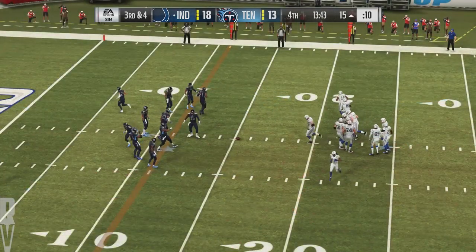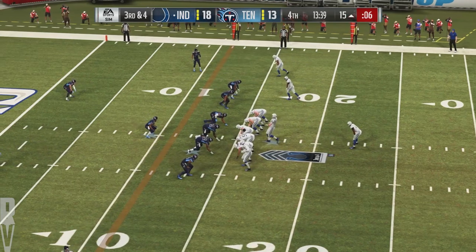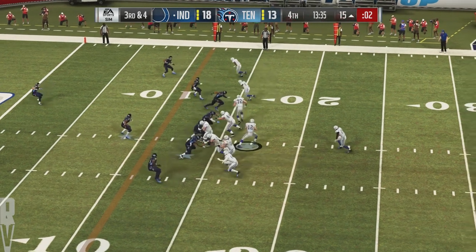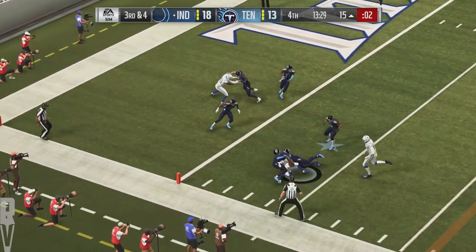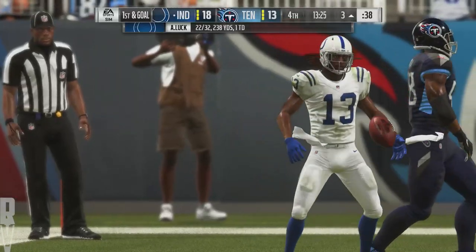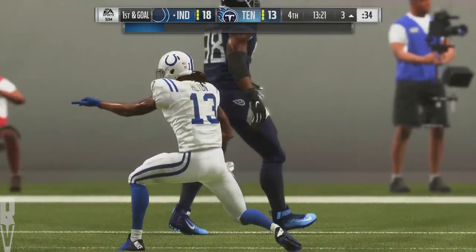The Colts on 3rd down. They're hitting at 60%, 6 out of 10 thus far. This is 3rd and 4. Now it's Luck off the bootleg. And he's got his man, Hilton. And stopped a few yards shy of the goal line at the 3. They're able to convert on 3rd down, and that sets up a 1st and goal.